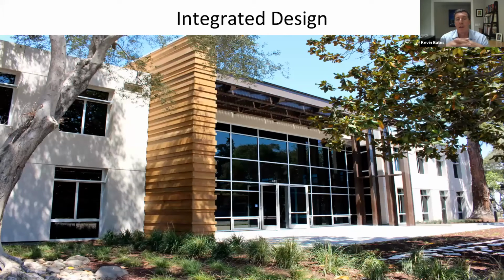So on the integrated design piece, what that means is having everybody in the room at once. So we'll have our architect, our mechanical engineer, plumber, electrical engineer, structural engineer, contractor, marketing people, the property managers that are going to live with this project. Everybody that's going to touch this project is going to be in the room at the same time.